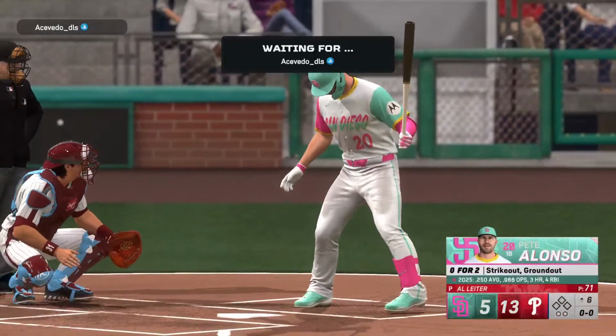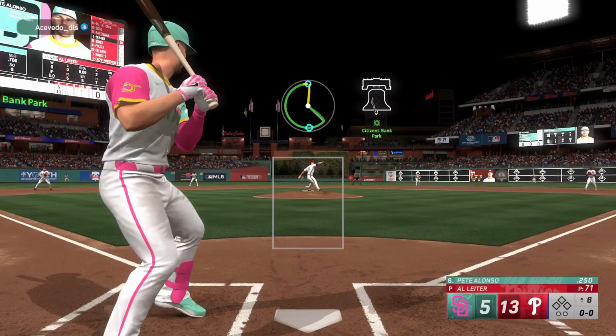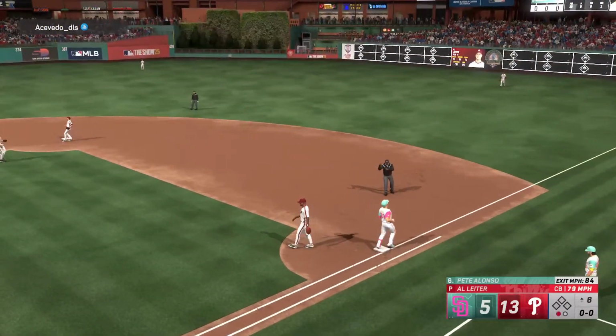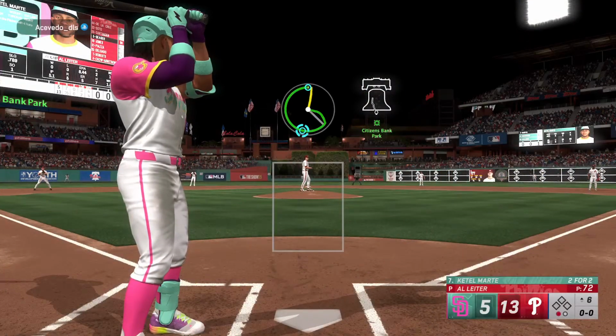And welcome back to the ballpark. Top six. So digging in now for San Diego, Pete Alonso. Ground ball left side. Zips it across. And that takes care of Alonso. An outstanding hitter in MLB.